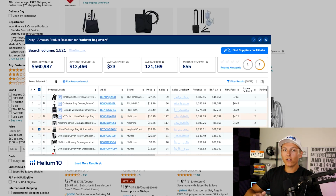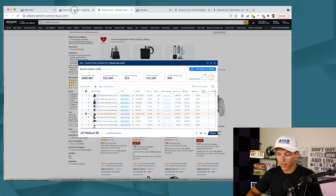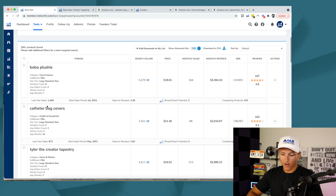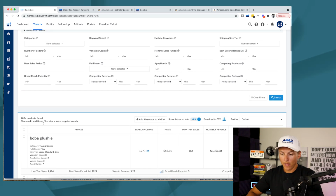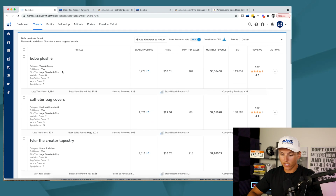And from there, this is going to lead into my second favorite software tool of choice, and it's called Helium 10 Cerebro. So we just broke down how I go about finding products, and literally it just so happened that the second product that I came across has potential on Amazon. And so it's quite easy to enter in these filters and just start scrolling through, and then you click on the products that you think have potential.